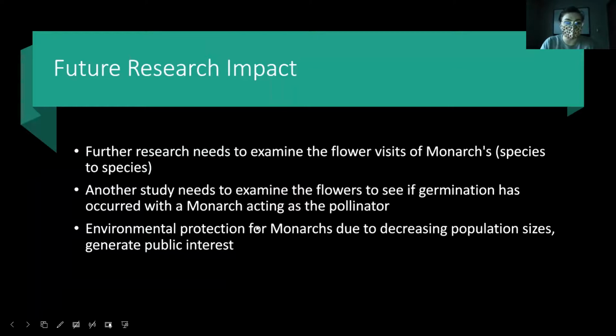So the future research impact. Further research should definitely be on examining the flower visits of monarchs, and my data could be used to target different species of flowers that monarchs may be able to successfully pollinate, based on what types of species are more prevalent in my study. And then another study could look at flower germination of these flower species that I am able to collect and what the monarchs are mostly visiting. One could collect the flowers and see if germination is occurring from the butterflies.